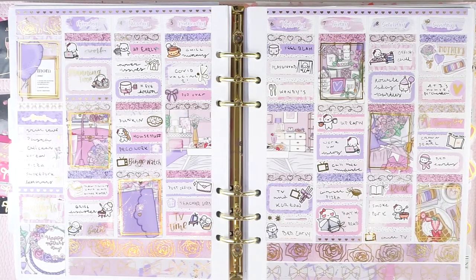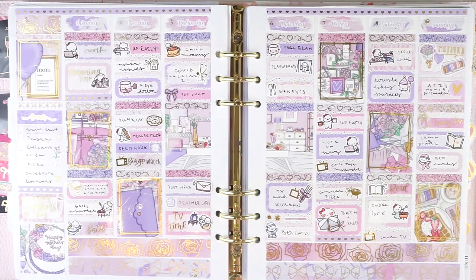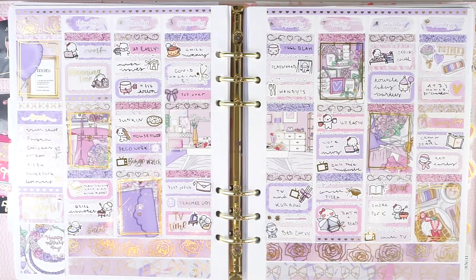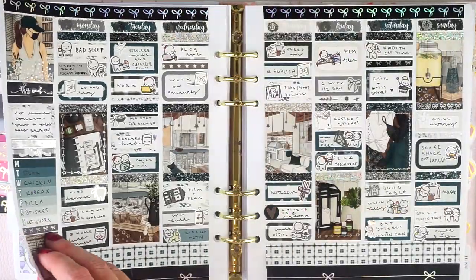But this was my really special spread for Mother's Day. The year before this, I did not go all out in my planner for Mother's Day and really regretted it. So I wanted to make sure I got something super holiday themed and super over the top for this year, even though that's not really realistic to my life, but that's totally fine. The planner can, you know, manifest what we want from the world.